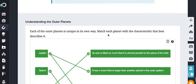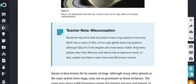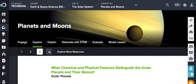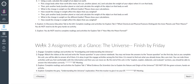Here is just a matching activity that you're going to complete. You can do it as many times as you want, and I won't actually collect that. Your EF might look at that to see if you have done your work. All right, so I said go do Explore tab 3, and then number 5 is Explore. You do not need to complete the readings and activities for Explore tab 4. So once you've done these assignments, you are done with the week 2 work, and then you will start on the week 3 work, and it says finish by Friday. So that gives you the next few things that you need to do there. And then you are done with the science for the week.